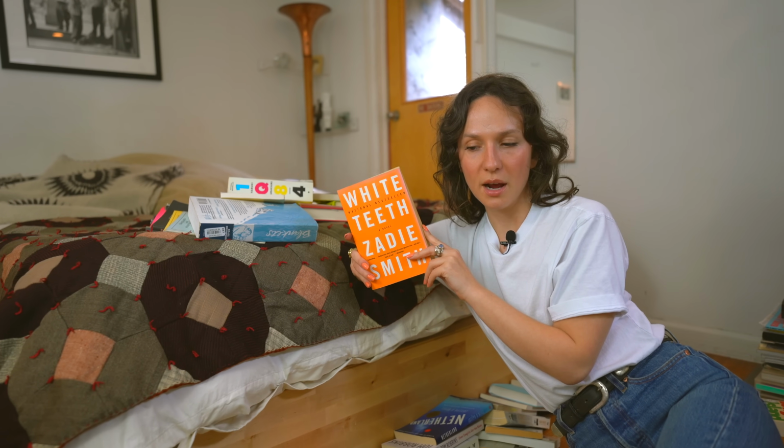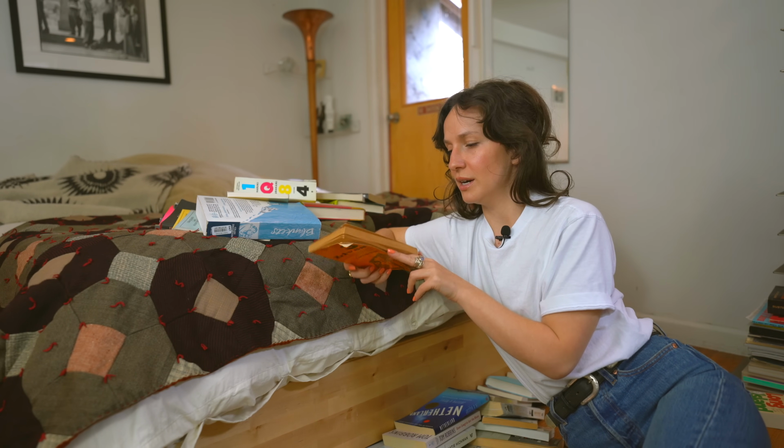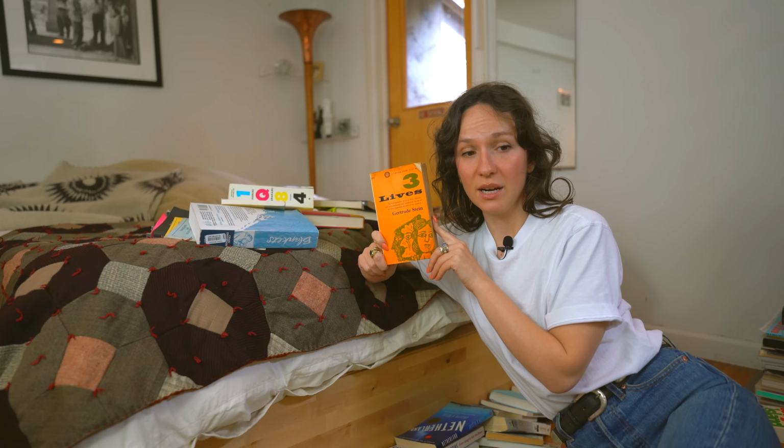Going on the shelf. White Teeth, my favorite book of last year. One of my favorite books of all time now. Obsessed, love Zadie Smith as an icon. Three Lives by Gertrude Stein. I found this in Manhattan in a box somewhere. Somebody said it's a waste of time. That being said, I'm going to put it for sale because maybe somebody is ready to waste their time.